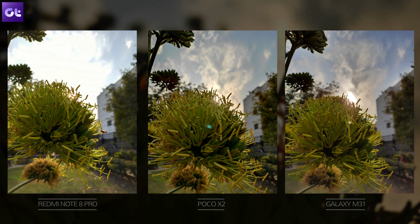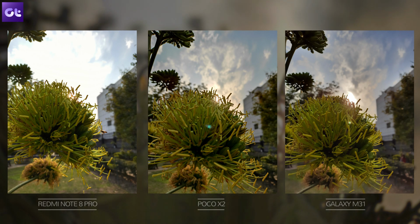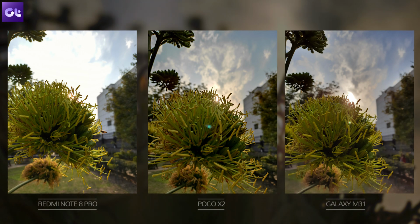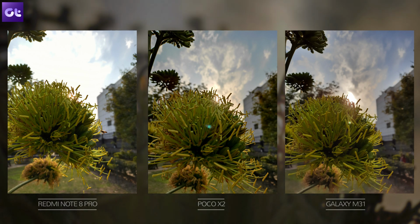The same is highlighted in this next shot, where Samsung goes for a reddish tint to the skies, while Poco, well, it maintains true colors. That's it, credit where it's due. Both the phones manage to retain the sky along with the flare of the sun and exhibit a very good HDR mode, while the Note 8 Pro completely blows the sky. But then again, it's not like the Note 8 Pro can't compete in this league.